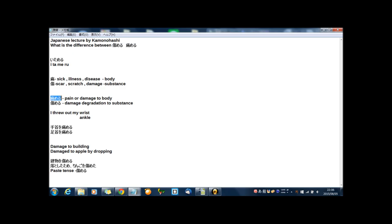Okay, here is the summary for today's lecture. 痛める this way is for pain, damage to body. More simply, damage to body. And 痛める this way means damage to substance. Okay, in simple expression, damage to substance, such as a building or flute or PC, or art.